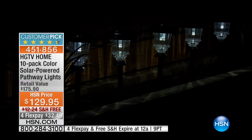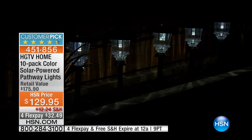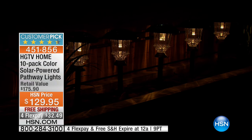There's that beautiful white. You can see that. And right here, you'll be able to see the difference between the white and the incandescent. The remote control. Right, the remote control. So that bright white to that really nice, warm, sort of incandescent. If you have lights outside already, they're probably that temperature, so they're going to match up perfectly.